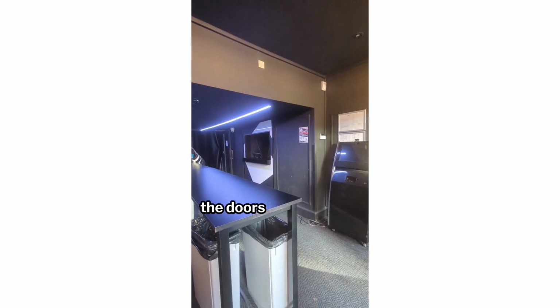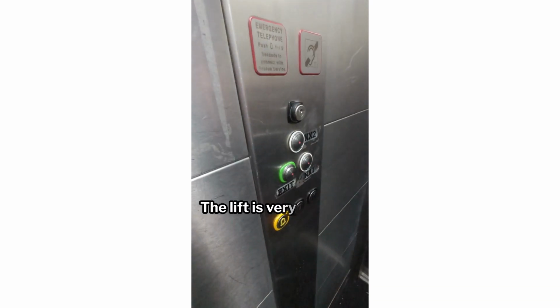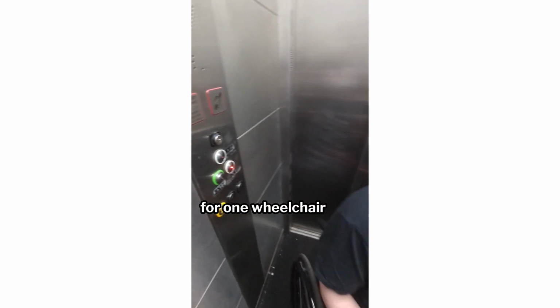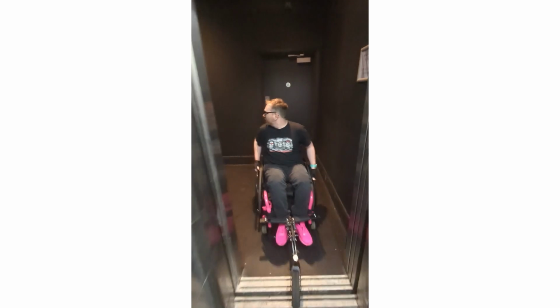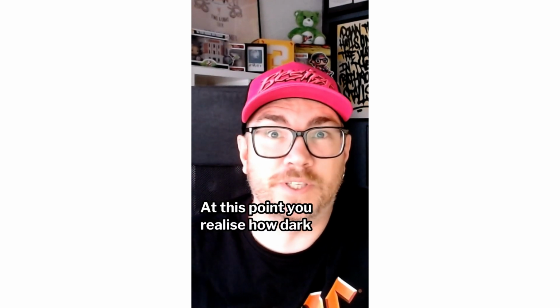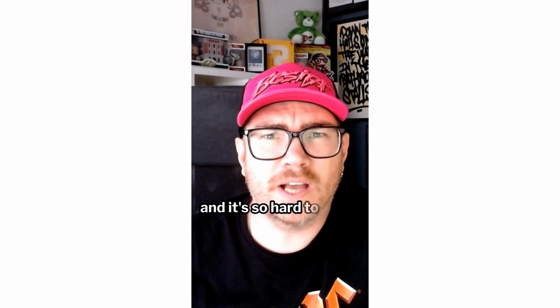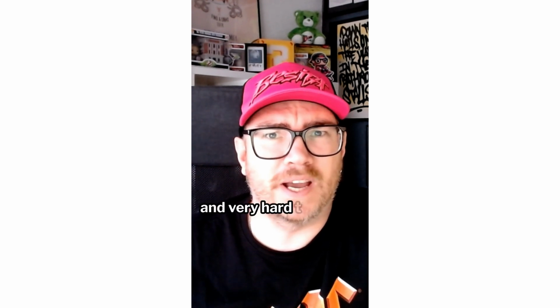Just inside the doors is the security check area and the lift. The lift is very small with only enough room for one wheelchair and one companion. As you exit the lift, you're near the accessible toilet. At this point you realise how dark it is. The whole main room is very dimly lit and it's so hard to find your way around and very hard to film.